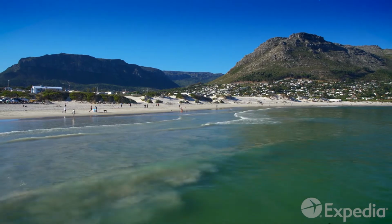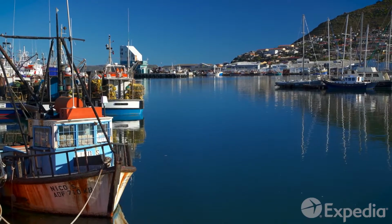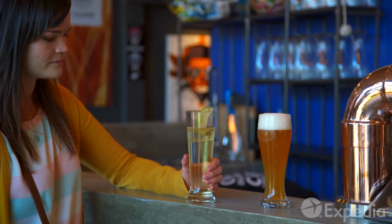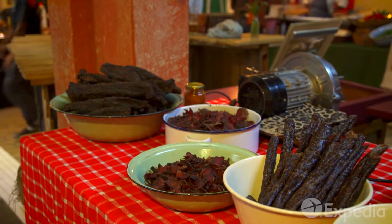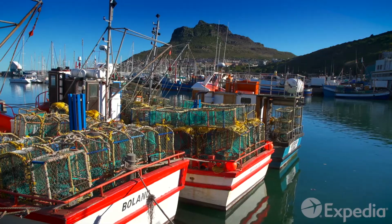When your belly starts to grumble, pop around the headland to the fishing village of Hout Bay. Cool off with a craft beer. See what's cooking at the markets. Then hang out with locals down by the tuna and crayfish boats.